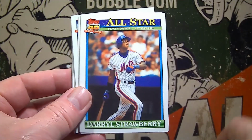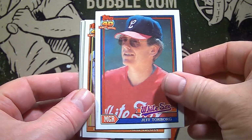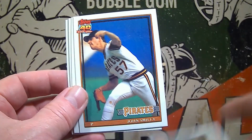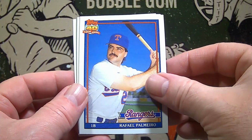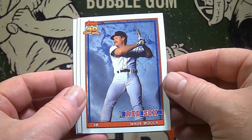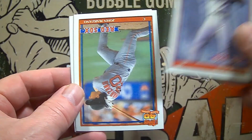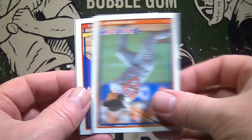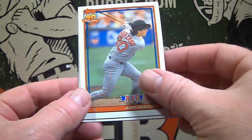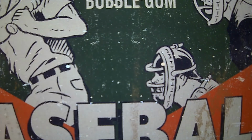Move on out again. Darryl Strawberry All-Star card. Good looking. White Sox Jeff Torborg, the manager at the time. And we are looking for that. There's Hall of Famer Wade Boggs. That's a good looking view of him. Just the cloudy heavens above. Nice stance there. We'll put that in the Hall of Fame stack. John Marzano, Greg Gagne, and Rafael Ramirez to finish off that one.